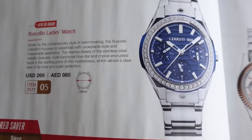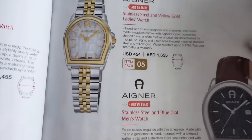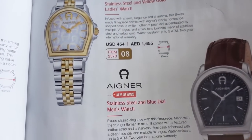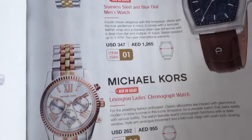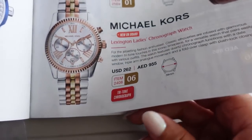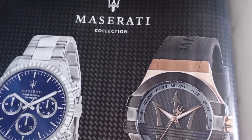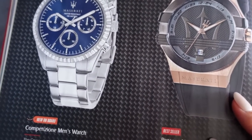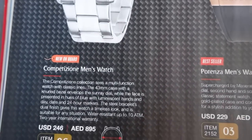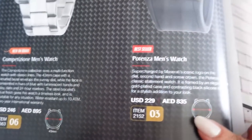Okay. Ladies watch, $269. Agner, is that how it's pronounced? Okay, I love the two-tone. And, oh, Michael Kors, $262. That seems pricey for Michael Kors, I don't know. Okay, more, oh, Maserati. Who knew Maserati has watches? That is cool. I like the blue. This is $246 USD. Another one.